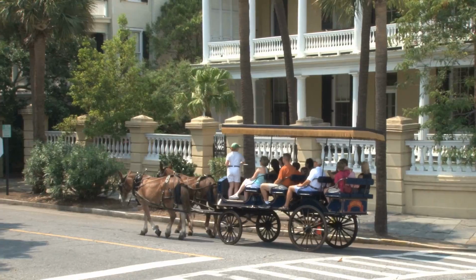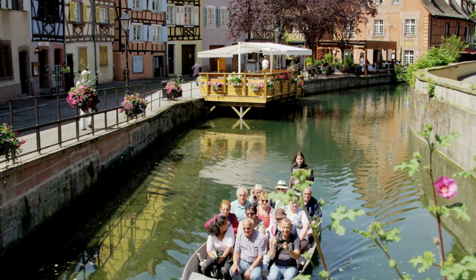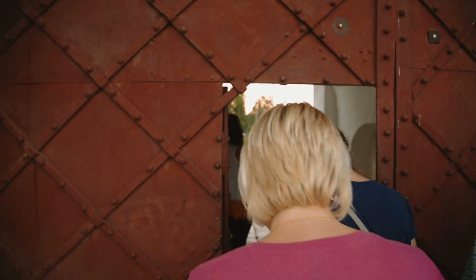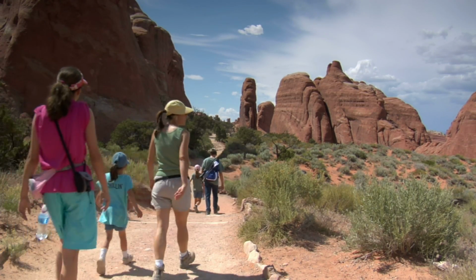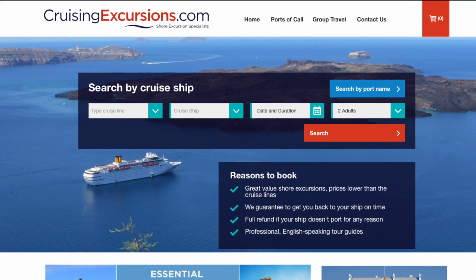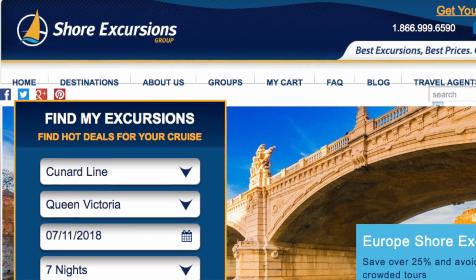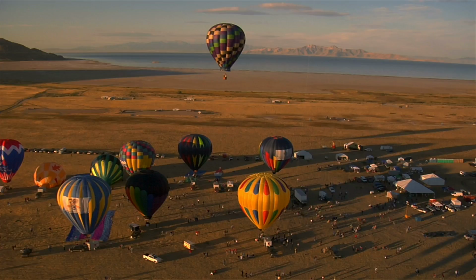Now, there are many alternatives to the cruise line excursions. There are companies that specifically develop tours and excursions similar to those that are offered by the cruise lines, and often many more alternatives to the ones offered by the cruise lines. So some of those sites are shorefox.com, shoretrips.com, cruisingexcursions.com, and shoreexcursionsgroup.com. So there's a number of sites that basically will put together for every itinerary and every port alternatives to cruise line excursions.